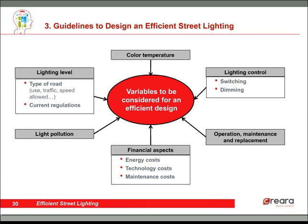Second, we have to choose the color temperature. For example, blue light is more energetic and it can cause interference on astronomical observation and animal activities. Third, we have to choose the control system. If we can afford a remote management system, it is better than a photocell or an astronomical clock. We also have to consider if there is any special requirement related to light pollution. Usually, there are local regulations about this.